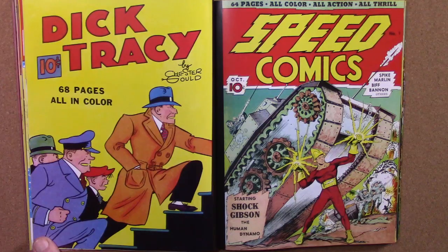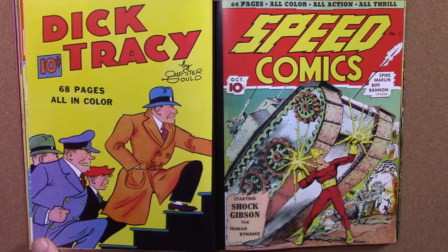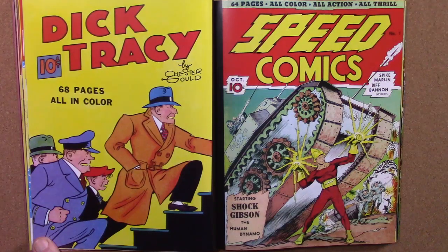Four Color, number 1, September of 1939, cover art attributed to Chester Gould. Four Color was conceived by Dell as a tryout series for its various licensed properties. While not certifiably the work of Dick Tracy creator Chester Gould, this cover certainly captures his breathless approach to graphics, with Tracy bounding the stairs 4 at a time.